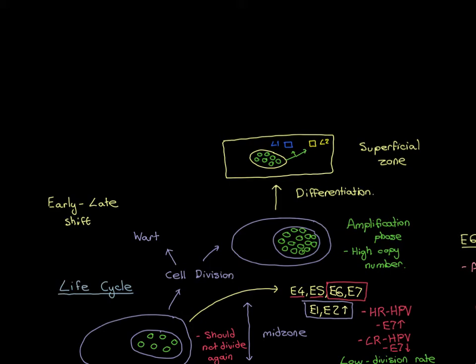Okay, so once we're up in the superficial zone, you start producing the late proteins L1 and L2, and then as the cell continues to move up to the more superficial layers, what will happen is the viral genomes will start moving out of the nucleus and into the cytoplasm. And of course, if we're talking about a keratinized squamous stratified epithelium, the nucleus will start to go anyway. But even if we're talking about a non-keratinized squamous stratified epithelium, they still move out of the nucleus into the cytoplasm, and then you'll start getting the viral particles being formed.